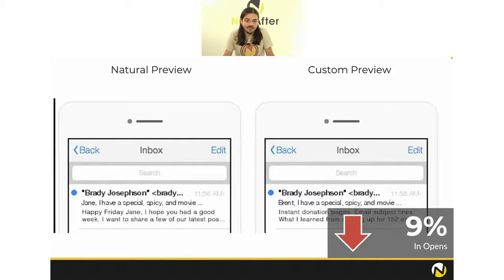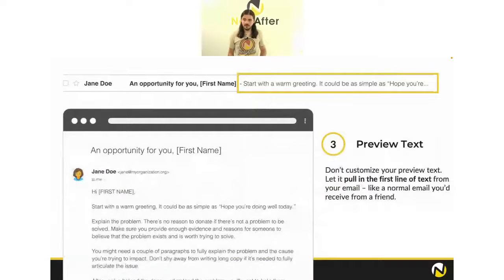And again, I would submit to you that this is because people are looking to engage with real human beings in the inbox. Version B here, the custom preview text, looks and smells like marketing. I know from this preview text that you are just wanting to get me to do something. You are a marketer that is essentially trying to sell me something, even if that product is a free offer of some sort. So I'm not going to engage with that. I want to engage with people that I know and trust and that are authentic. So don't customize your preview text.